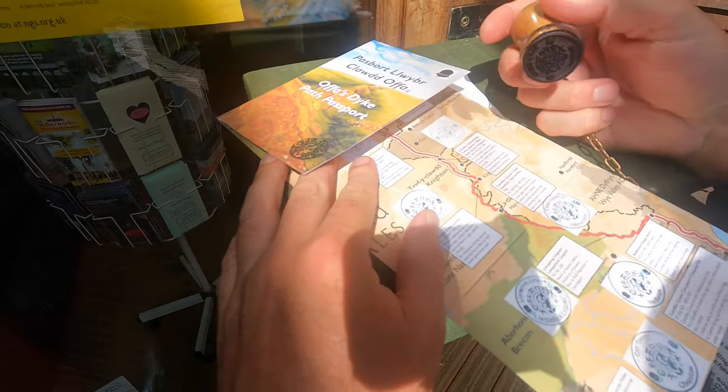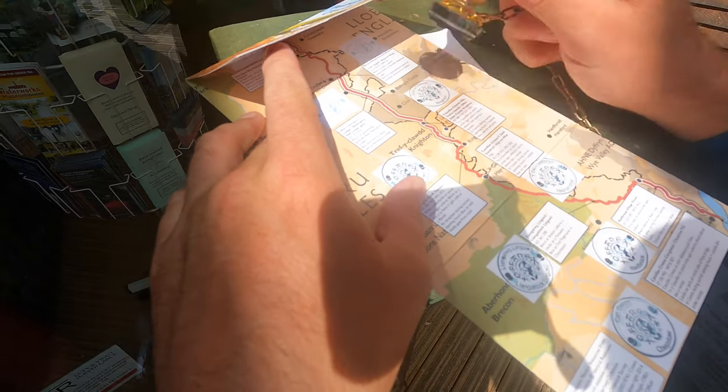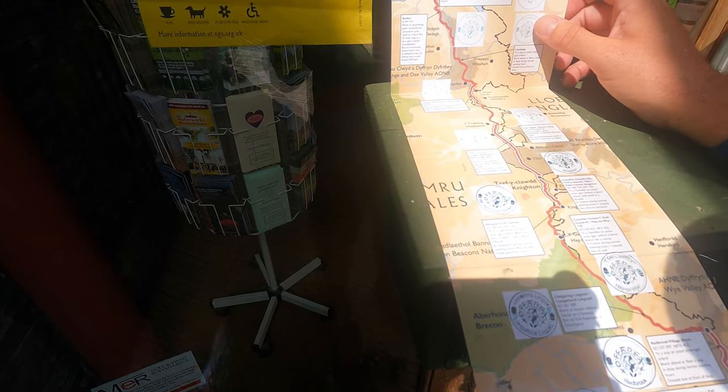Alright, we're cracking on with the stamps. One, two, three, four, five, six, seven, eight, nine. One, two, three, four, five, six. My maths is great. Halfway there.